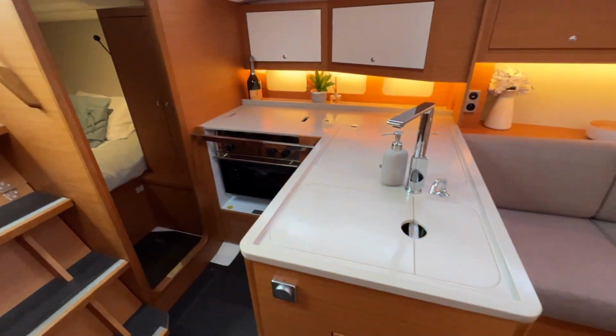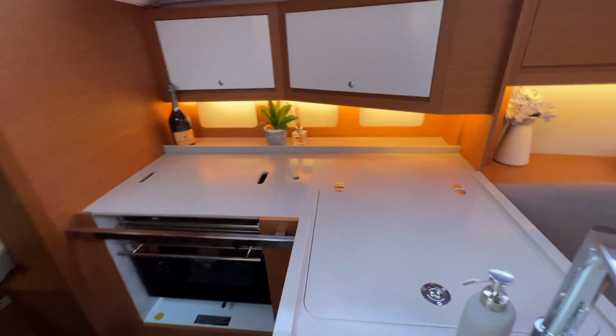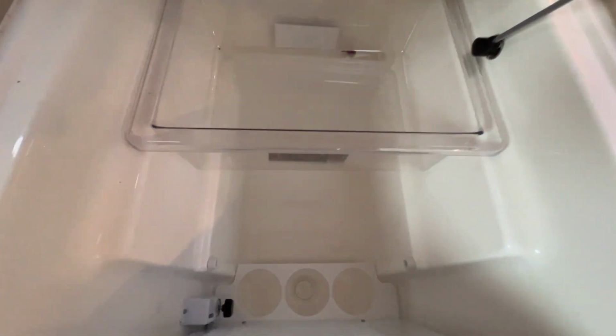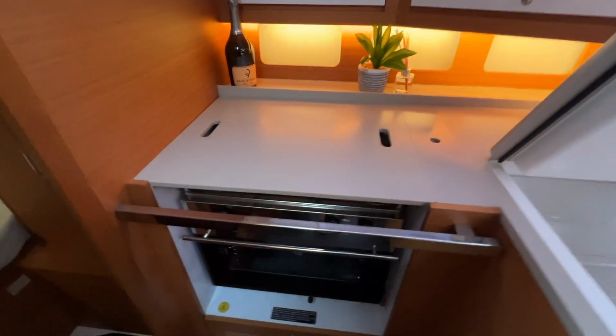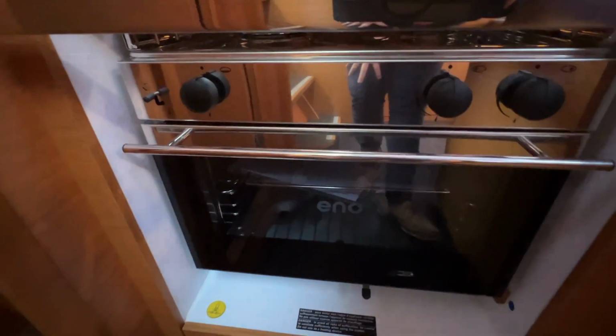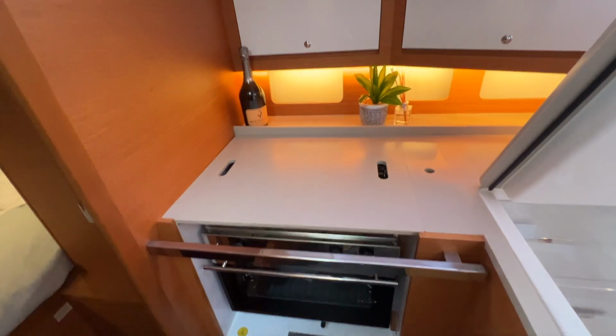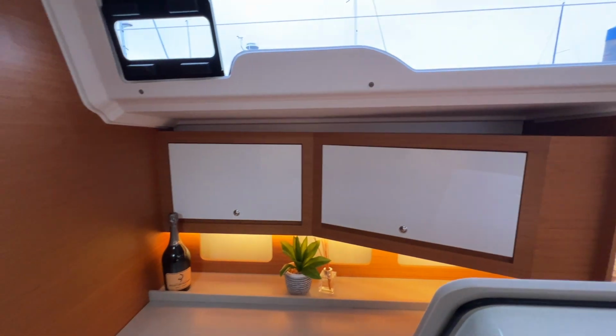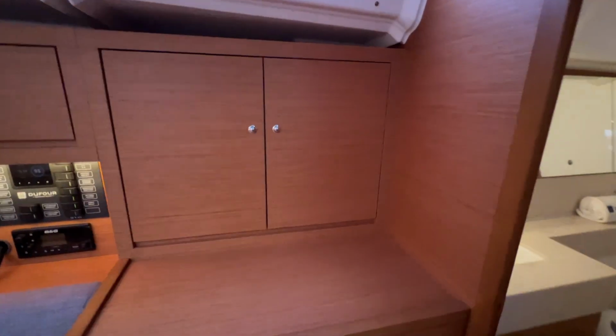Just on this side, obviously 1.5 sink, really, really good size fridge for a boat this size, absolutely massive. And then you also have the traditional two burner hob and oven, lots of storage around the top, but then you also get the additional storage on that side, which is a really nice feature.